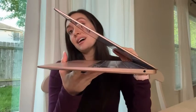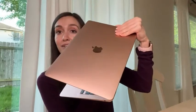It's amazing. There's so many things I love about this. I love how thin it is, as you can see. I love how light it is. I love the color. This is rose gold.